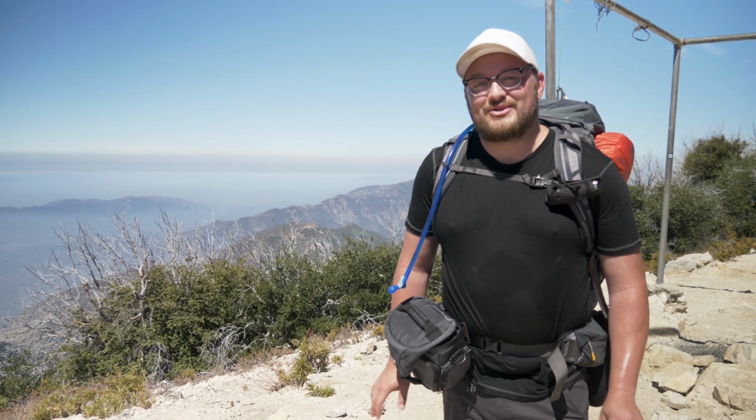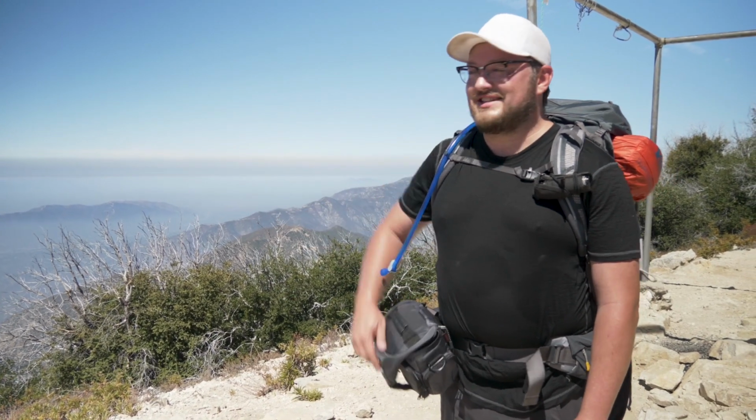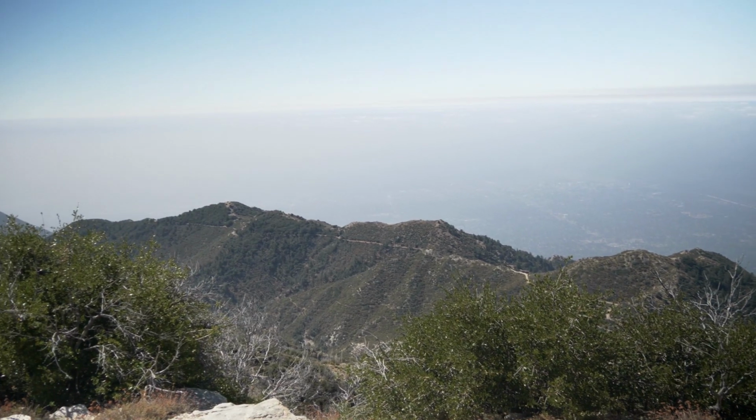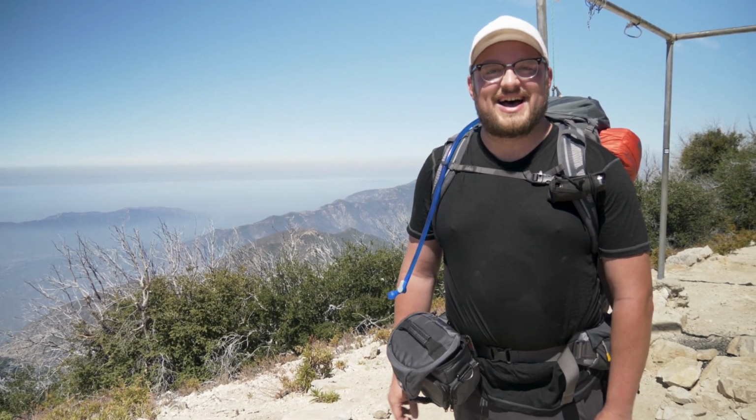We're at the top of Mount Lowe, and the view up here could be better. It's a little fogged in Los Angeles, but it's still nice. And the hike up here from where we parked wasn't too bad, but it's kind of hot and exposed.